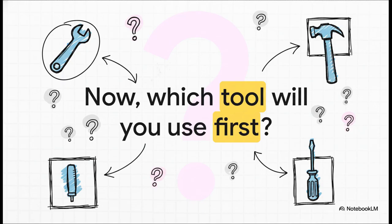The biggest takeaway here is that understanding these 3 prompt types puts you firmly in control of your conversations with AI. You have the tools, you know the roles, so the only question left is, which tool are you going to pick up first?